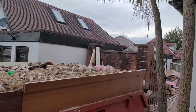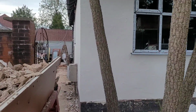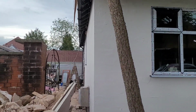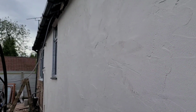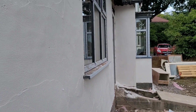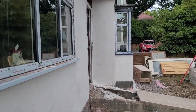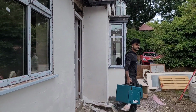As you can see, the skip's still here. I don't know why they have not come and collected it yet, but we're going to ring them again tomorrow. The first base coat of rendering is going on. It's nearly on two sides of the house now. It'll be finished tomorrow, the base coat, and then we'll start the next one. I'm really happy with today's progress. We've got the second project in West Bromwich going on as well, which is good stuff.